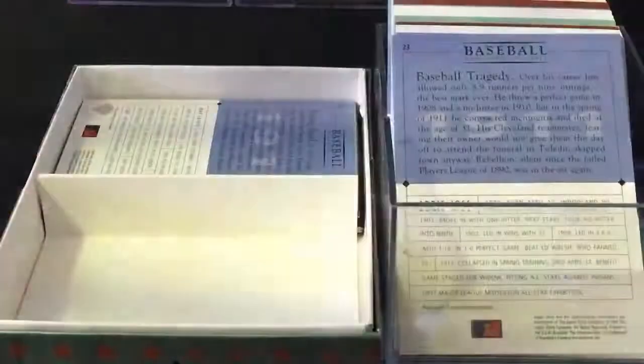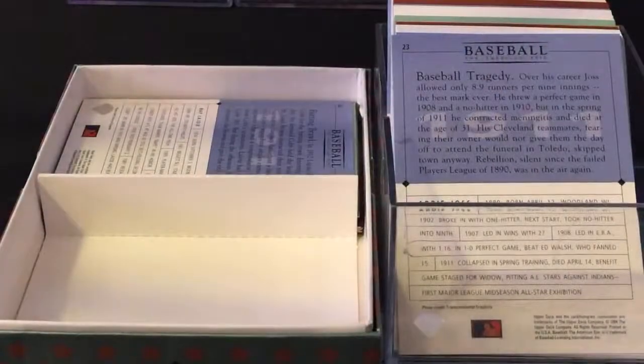All right, next up to bat is card number 23, Baseball Tragedy. Over his career, Joss allowed only 8.9 runners per 9 innings, the best mark ever. He threw a perfect game in 1908 and a no-hitter in 1910. But in the spring of 1911, he contracted meningitis and died at the age of 31.